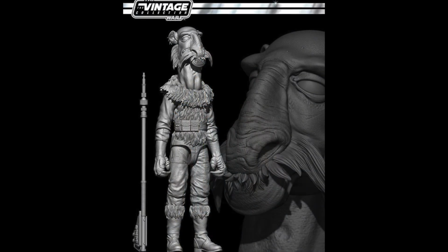Then on Instagram it was revealed that we are getting a Yak Face! Holy cow, I am excited for this one. Oh my gosh. I am so happy that we are finally getting a Yak Face. You have no idea. I've always wanted one, but not the Power of the Force one, but a Vintage Collection one. I am so happy. This is going to be great.